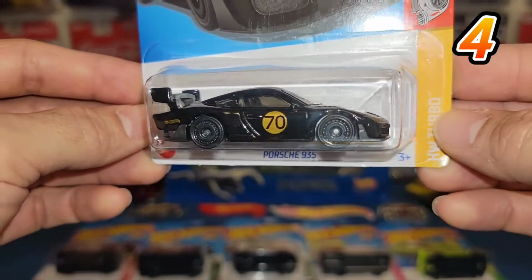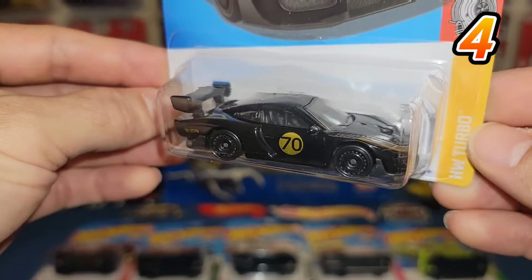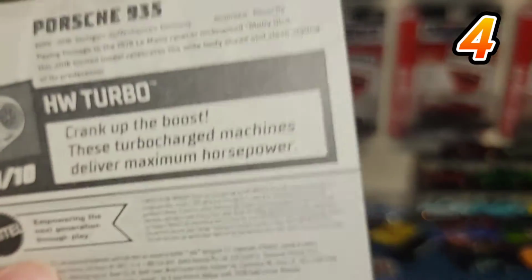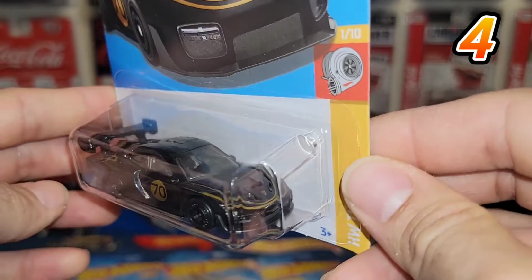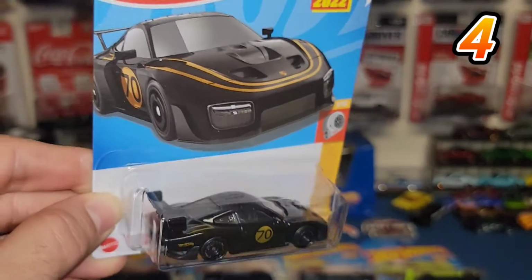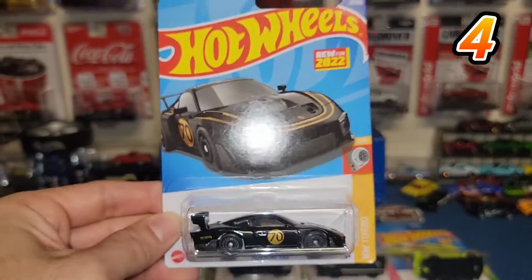Love the black aero discs. Those wheels are typically not my favorite. It does really well on this casting. This is out of the Hot Wheels Turbo series. Of course, the black and gold and F case is what this one was out of. So even if these aren't out of the cases I'm mentioning, guys, I will associate the correct case for the release. But just an awesome Porsche right there.